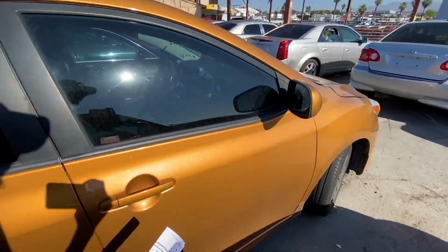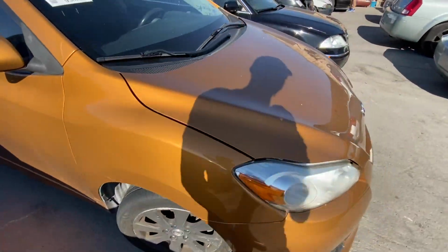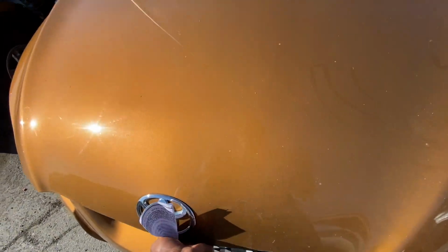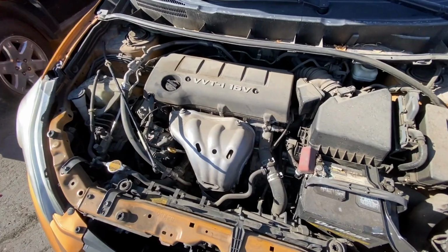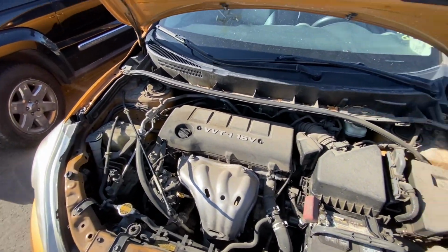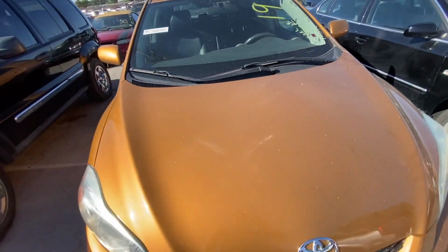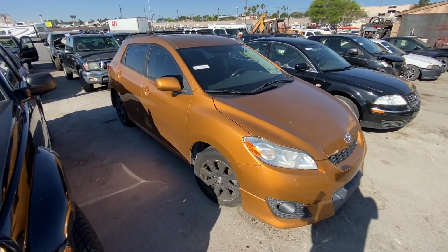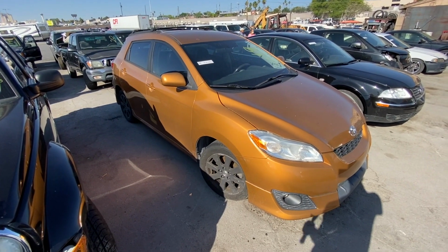I mean, I really don't know which axle is broken, but I guess we'll find that out when it comes to the auction. This is probably one of the better ones that's going to be here today. You might be able to get it for cheap, being that the axle is broken, and the color on this thing is nice. So I feel like this thing will sell that much easier with this color that stands out. What y'all think about the Matrix, man? Let me know in the comments below.